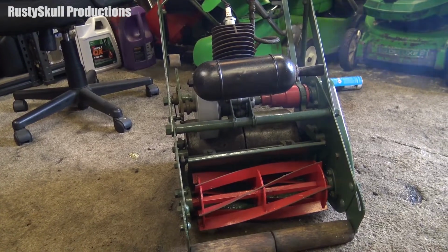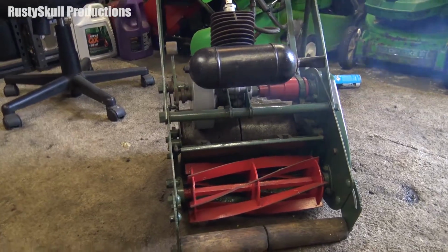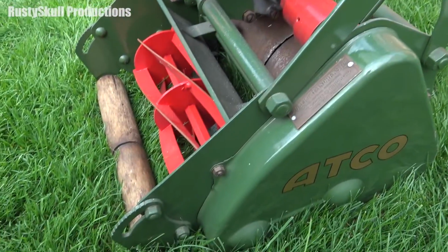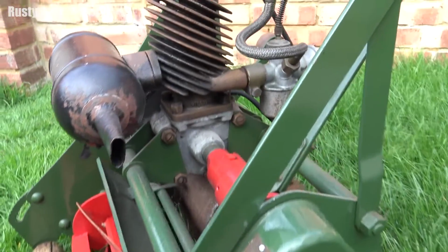It's got a bit of an exhaust leak. Well, seeing as it runs, we haven't really got a lot to do to it, I mean. I'd like to know how old it is. I don't know whether there's any plates on here, so we can see how old it is.